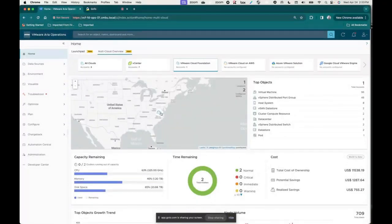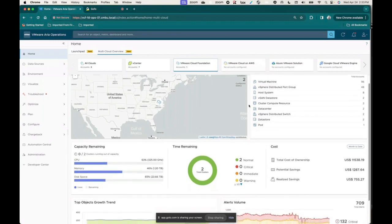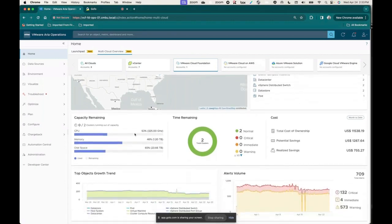We have our physical data center locations that we've put out there. So we can see our VMware Cloud Foundation looks like it's down there in Virginia. It will give us our top objects, our virtual machines, host systems, data stores, all that good stuff, so we know what we have out there in total. This overview screen will give us our total capacity for our clusters. We have at this point 0 out of 2 clusters running out of capacity.